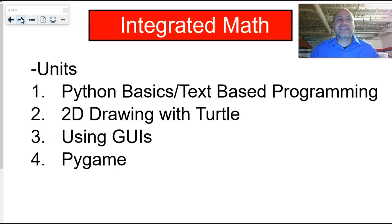The units: we start out with Python basics, where we're just learning how Python works. And then we're going to do some text-based programming. If you remember text-based games from the 80s, where it'll say, do you want to go down the hall to the left, or do you want to open the door in front of you? And then when you open the door, there might be some monsters or a cupcake party, whatever you want behind the door. There's just a story, and you kind of choose your own adventure, and you work your way through it. That's a lot of fun.